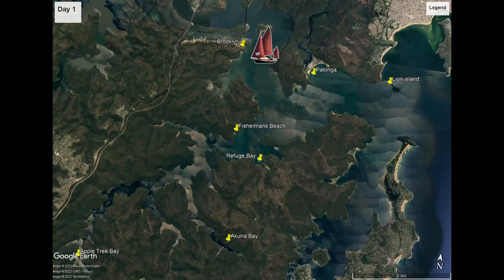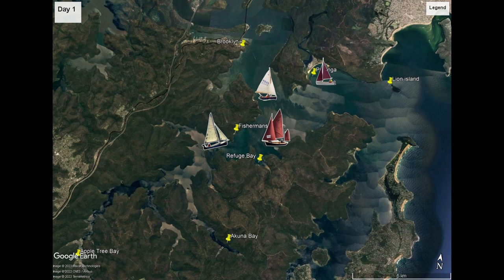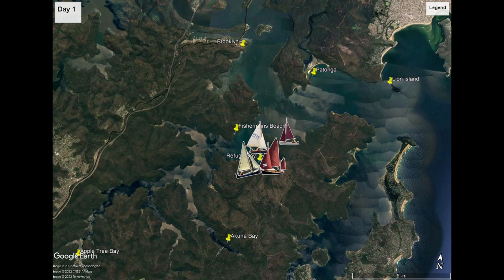He's putting in at Acuna Bay. Dave is also putting his heron in here at Brooklyn, and that's called Blodwyn. And Len's putting Lisa Jane, his Hartley 14, in at Batonga, and we'll all meet up at Refuge Bay tonight.